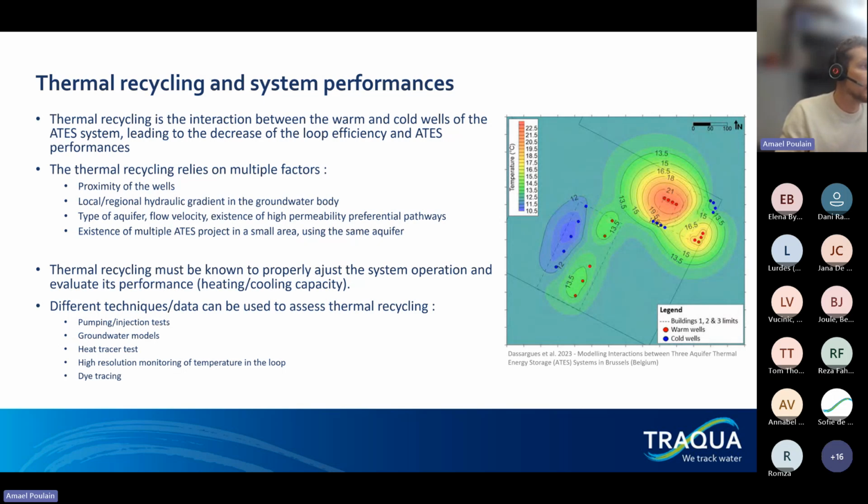This thermal recycling relies on different factors. The proximity of the wells is one of those factors, and also the hydraulic gradients in the aquifer in a local or regional situation, the type of aquifer, porous or fractured, the flow velocity in this aquifer, and also the possible existence of high permeability pathways that will enhance the velocity of groundwater. Also, the existence of multiple projects in a very small area using the same aquifer might lead to thermal interaction between different projects. So you must know this potential thermal recycling to properly adjust your system, and also to evaluate the performance, meaning the heating or cooling capacity of your system.